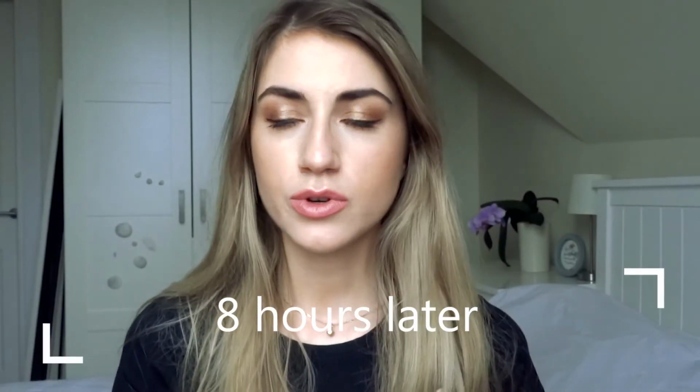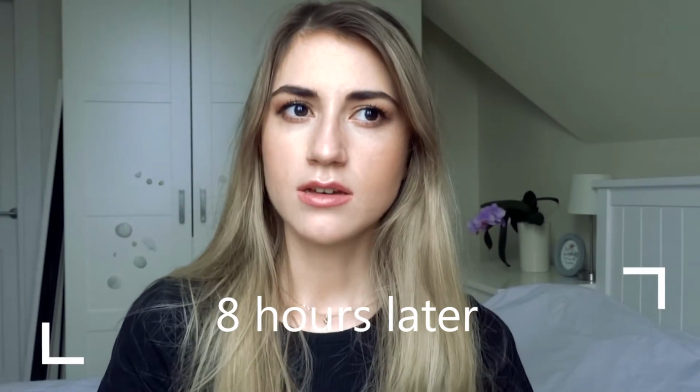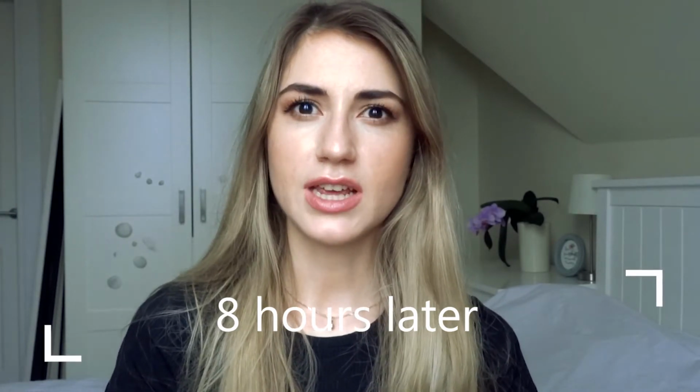I almost feel like the contour I did almost disappeared on my skin. That never really happens. It's a bit odd. I also feel like I used quite a lot when I applied it. I used it on my jawline, contoured my nose. I put quite a lot on my forehead, which I can't see anymore at all. Under my eyes, things don't look too bad actually.